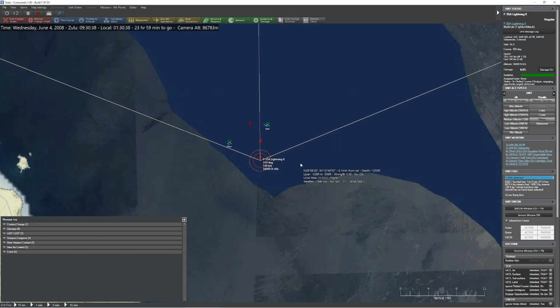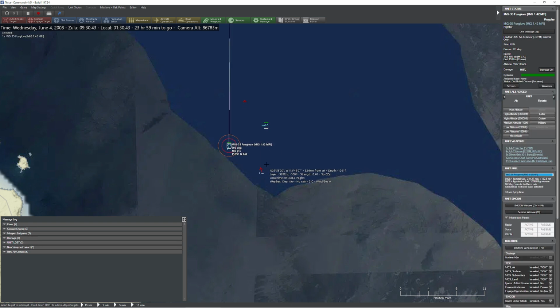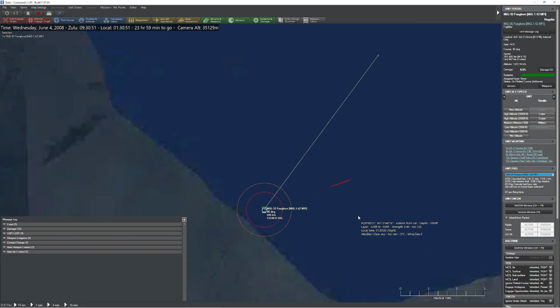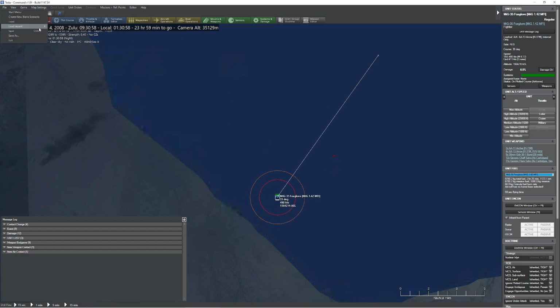I love that guy just diving for the deck. Oh, didn't work. Surprise. Now we're going to get you MIG'd. Let's come on down here. He's at 15,000. Oh, no. He's down too. Oh, there he is. Get him. Get that F-35. This is going to be basically a vertical engagement. Oh, look at this. This is bad. Unfortunately, it was not able to demonstrate what I wanted to, so I'm going to quickly reset that.